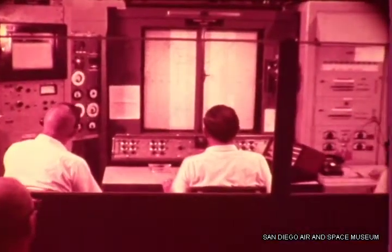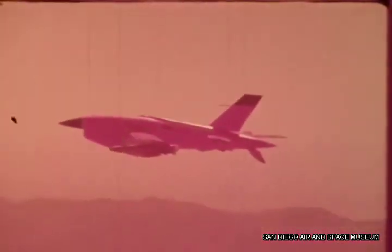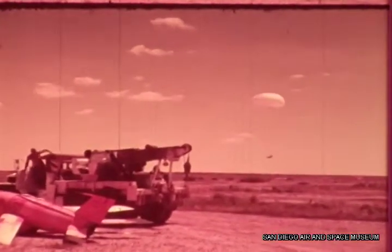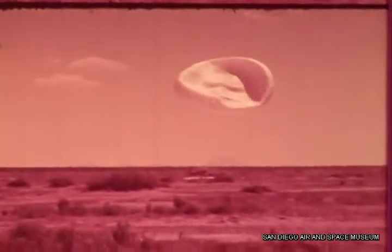Target recovery is also important, because the true measure of cost is not the cost of the target, but rather the cost per presentation. Even an advanced bird like the Firebee is cost-effective because it makes many runs in its life. We have controllers who fly the target to a recovery area. And land it on a dime. Of course, Firebee can also be landed in water.